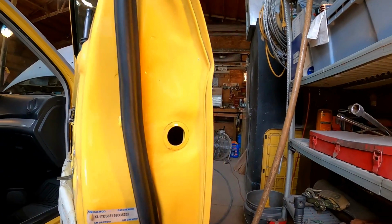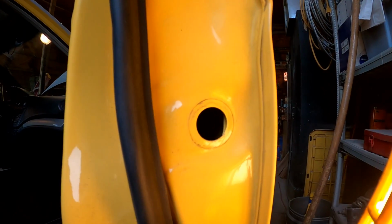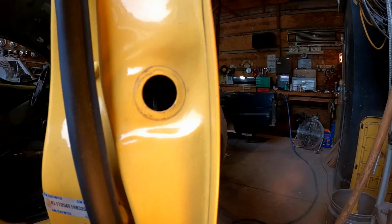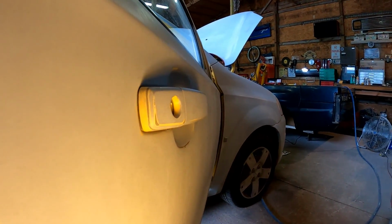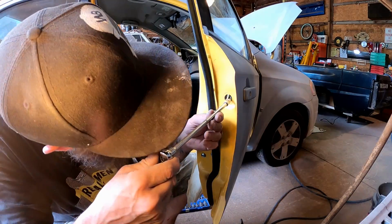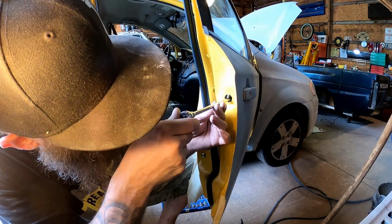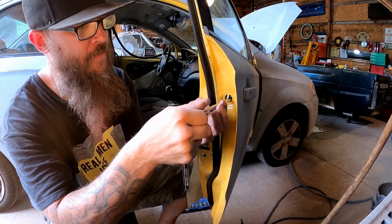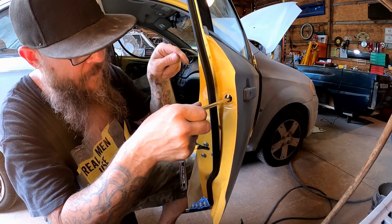All we have to do at this point is get inside of that hole there with a torque bit and unscrew it. This handle will pop right out. I'll show you that now. Alright, so we got a T30 torque. Let's get up in there. You'll see it. It's just inside of there. Unscrew this.